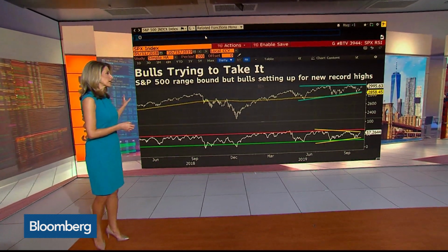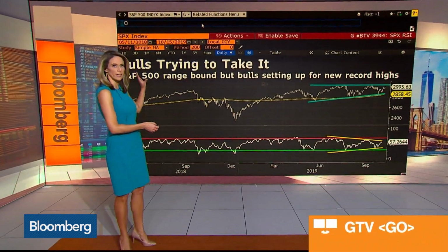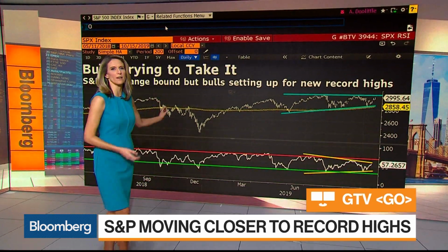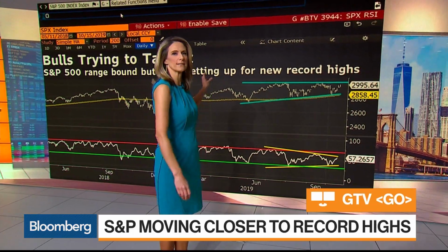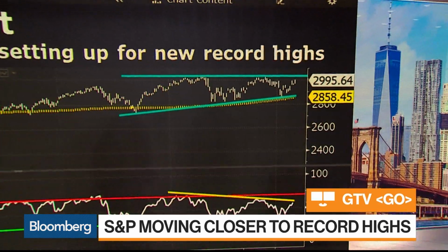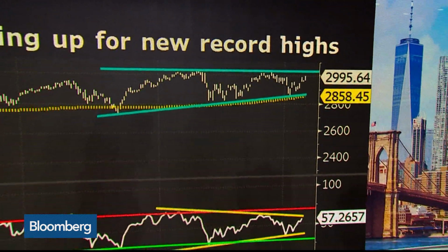Take a look at this. The range I'm talking about is roughly between, let's call it, 2,600 and 2,800, and goes way back to the beginning of 2018. There's last year's big volatility, this year's rally. But since the rally stalled in, let's call it April into May, we've been stuck closer to between 2,800 and 3,000. This range, though, is starting to turn bullish because note the higher lows.